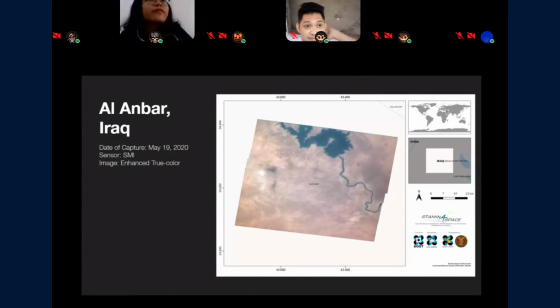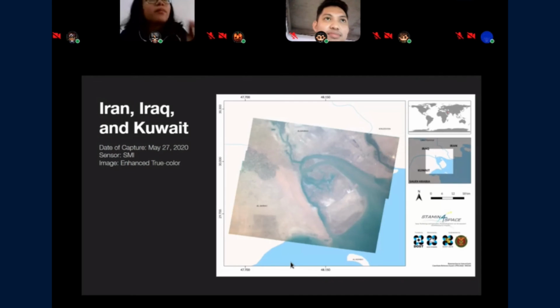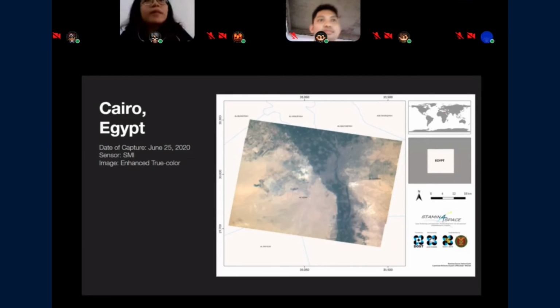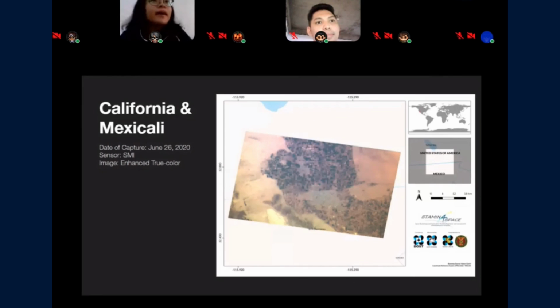Here is desert terrain from Al Anbar with the portion of its inland waters. Also in Iraq is Al Basra with its river system. Here is Kuwait, Iraq, and Iran and a portion of the Persian Gulf. And the reefs of Dalat, Eritrea, and a part of the Red Sea. Here is Egypt with its sprawling capital, Cairo. And California with its agricultural patterns and Mexicali. And that's all. Thank you.